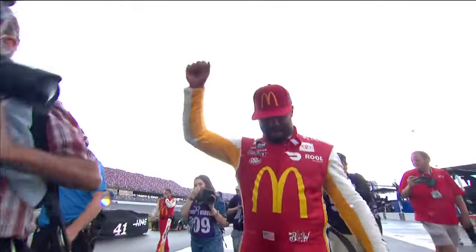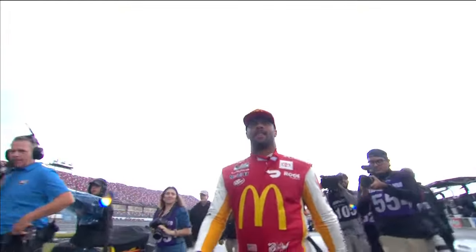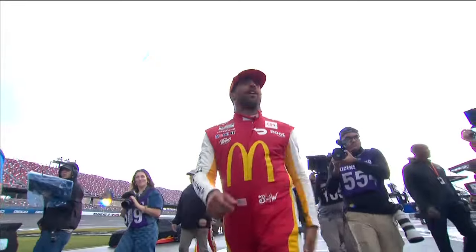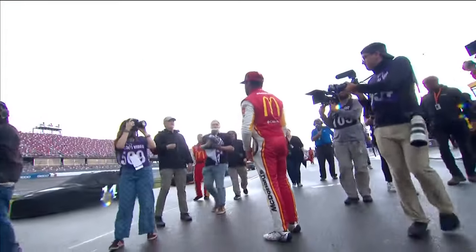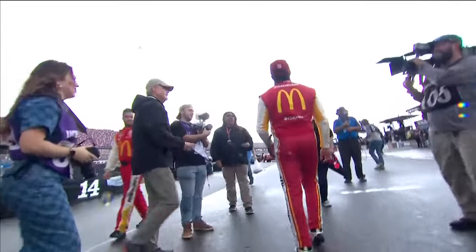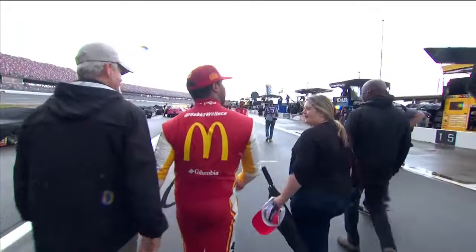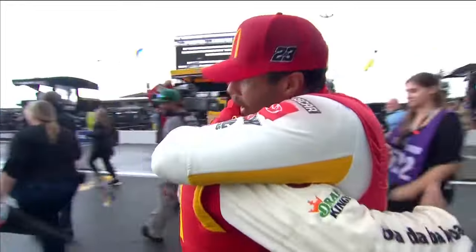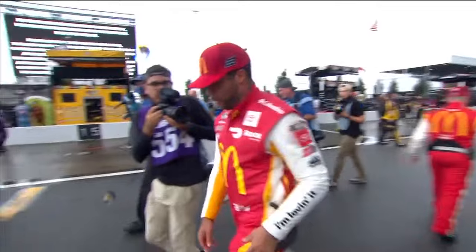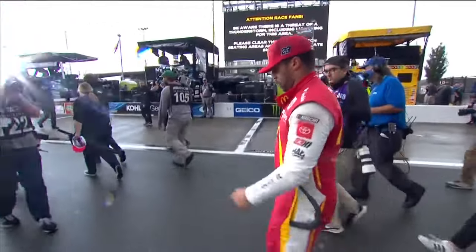The whole field knew rain was coming. You saw the intensity get turned up. And Bubba continued to find traction in that outside lane, worked his way all the way to the front of the field. He's making that same walk that we saw a year ago when the entire garage showed its solidarity behind Bubba. And now, I think he's going to get his car. He wanted to be by the car. First time winners, man. They don't know what they're doing.